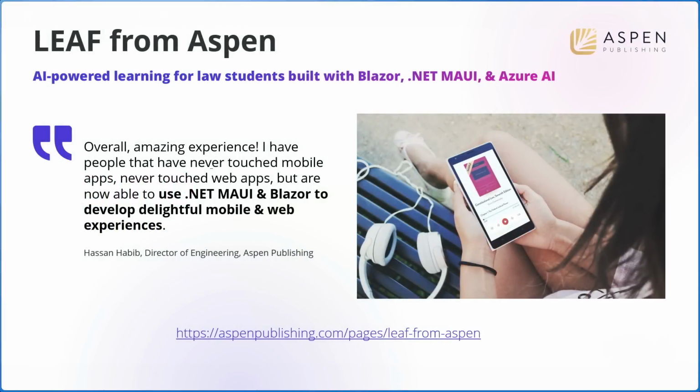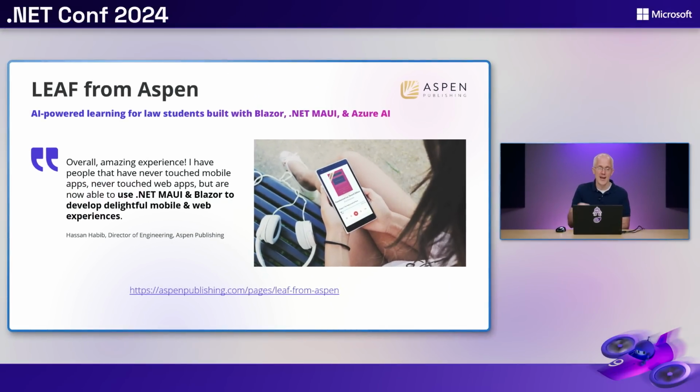Now this technique of using Blazor to target web, mobile, and desktop is what Aspen Publishing used to build their new Leaf audiobook learning app. Leaf is a learning app for law students that gives them access to Aspen's extensive library of legal learning materials. They used Azure AI's speech synthesis to generate smooth and natural-sounding narration so that their students get a dynamic learning experience while they're on the go.